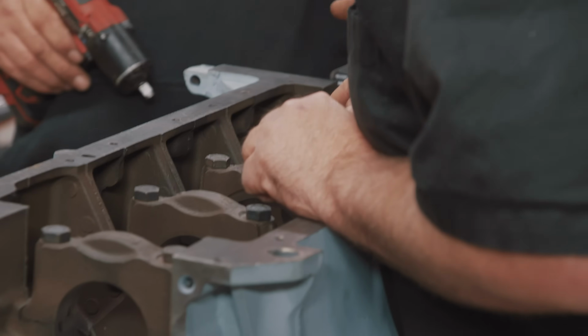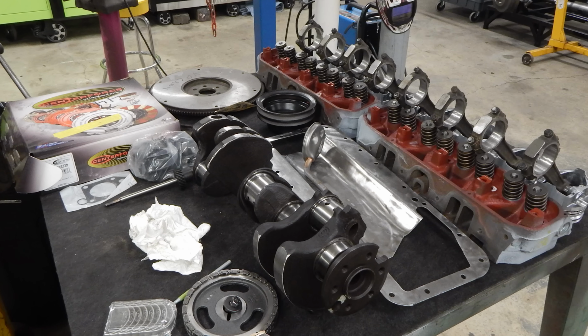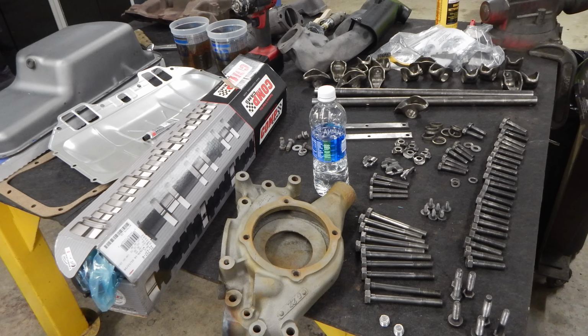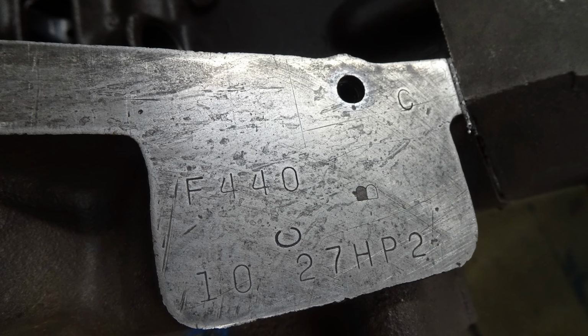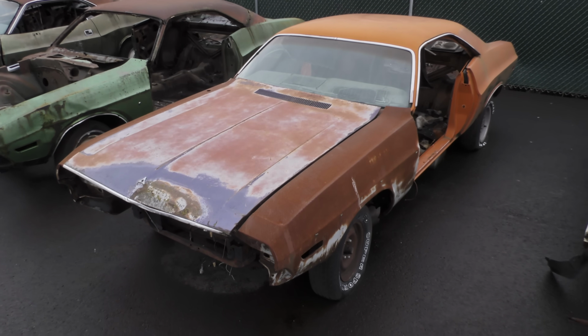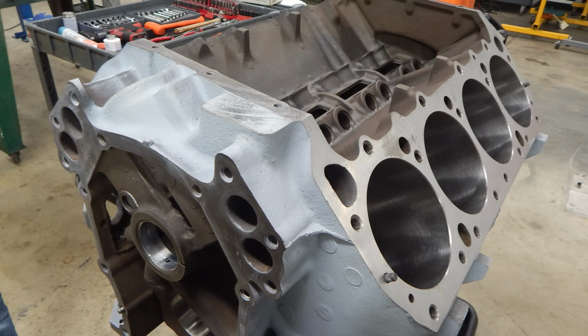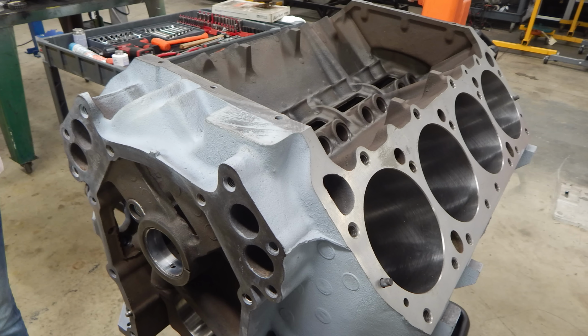Again, turning back the clocks just a little bit, one of the first things we built out for this car was the engine. Now, I had rounded up, because I told you it's going to be correct in every conceivable detail, an F440 HP block. Not the numbers one, because this car started life as a slant 6. So I found a correct date-coded 440 HP engine, and we sent it out, had the machine work done, brought it back, and that was an opportunity at that point.